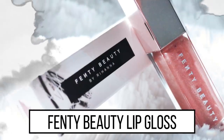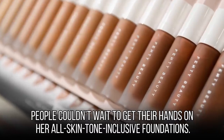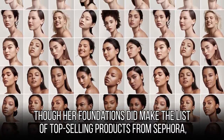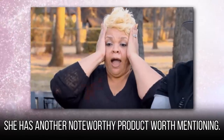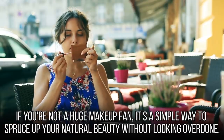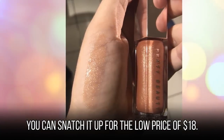Fenty Beauty Lip Gloss. When Rihanna dropped her now infamous makeup line, it caused beauty gurus to lose their minds. People couldn't wait to get their hands on her all-skin tone inclusive foundations, and with 40 different hues, it's easy to know why. Though her foundations did make the list of top-selling products from Sephora, she has another noteworthy product worth mentioning. Fenty Beauty's Gloss Bomb Universal Lip Luminizer is a high-shine gloss that looks incredible on everyone. If you're not a huge makeup fan, it's a simple way to spruce up your natural beauty without looking overdone. You can snatch it up for the low price of $18.